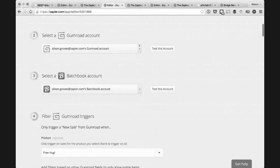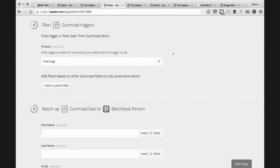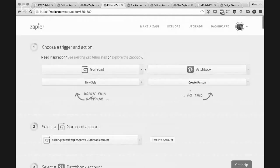We just get our e-commerce account connected, our Batchbook account connected. In certain instances, we might have to pick a specific product to look at. So when we look at Gumroad, for example, we're only going to trigger off of maybe when someone purchases a specific thing. So when someone buys our free hug, so to speak, that's who we will send over into Batchbook. And then much like the Wufoo example we were just looking at, when you click on insert fields here, you can match up that person's data. So you can say who they are, what their email address is, what they purchased from you, and that will automatically create that person over in Batchbook.